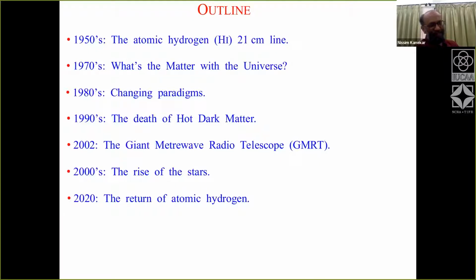Then I'll move to the 80s, where things started to change, and we started to understand a little bit more about the content of matter in galaxies. That was also the time when the GMRT started to be born; the plans were made for the birth of the GMRT. And in the 90s, we moved on to the demise of one of the popular models of dark matter in the universe, the hot dark matter model, which, as you will see, was the reason for building the GMRT. The GMRT came online in 2002 and has done a whole bunch of work in the last 20 years.